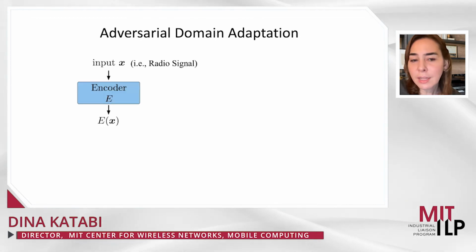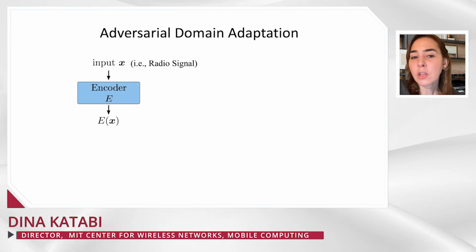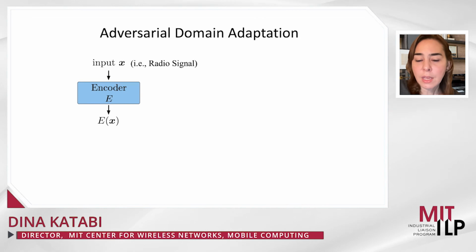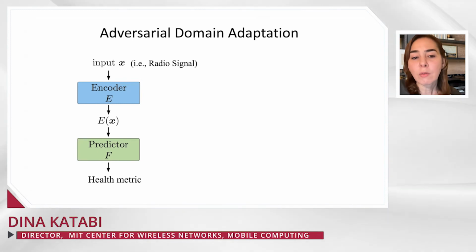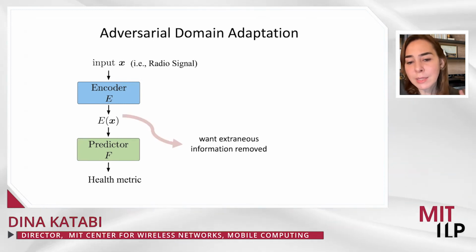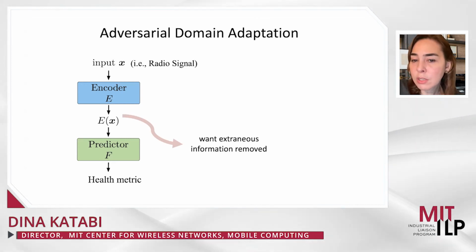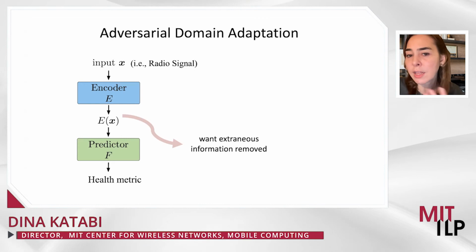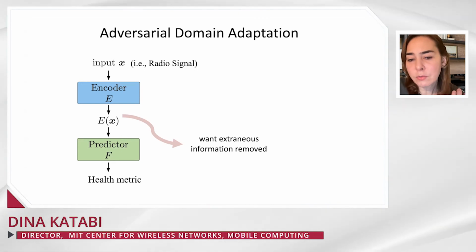Specifically, say that you have some radio signal, and you want to encode the signal to some representation, E of X. And then you want to use that encoding to predict some health metric, let's say sleep, for example. Now, what we said is that we want this representation to remove extraneous information and only leave information related to things that we care about. In our case, let's say sleep. So how do I do this?